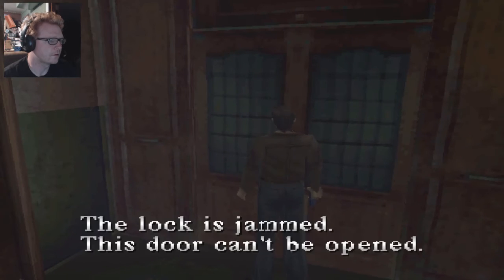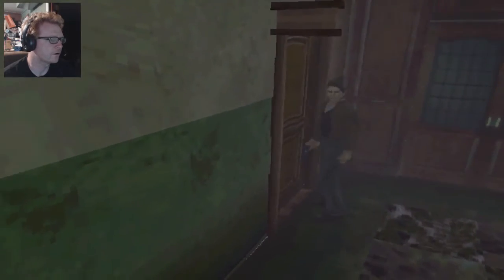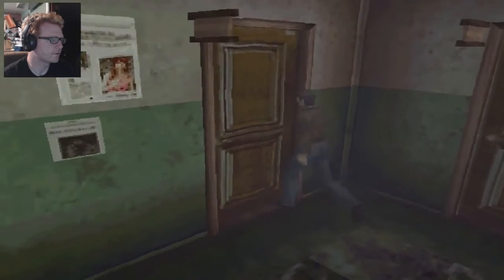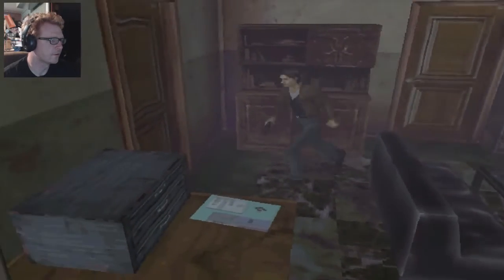Okay, so this is some new stuff. These doors are both locked, so we can't get to that staircase or those bathrooms right there. But we can get to the storage room. Or the lock's jammed, but we can't get to it. And that lock's jammed, we can't get to it. Ooh, this one opens. What's in here? I don't know what room this is. I'm just trying doors now at this point. Doctor's offices, okay. Hey, what's that?